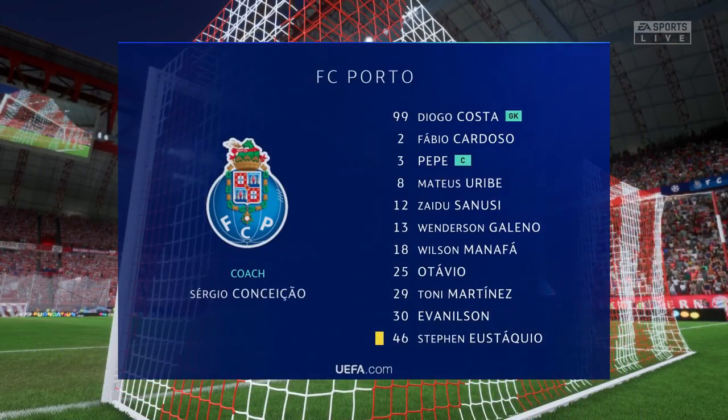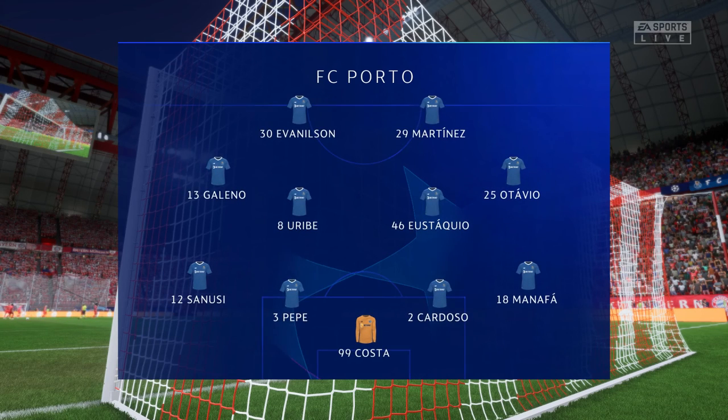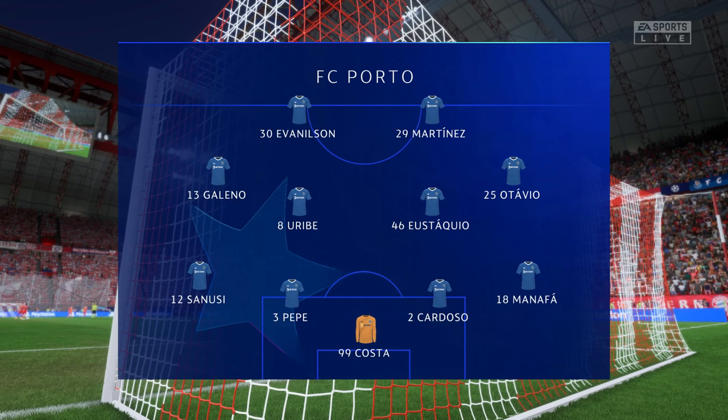And a look at the starting lineup for Porto. Well, it's the basic 4-4-2 formation, but played well, it can be really effective. And key to its success are the wide midfield players. They have to be fit, they need to be able to run with the ball, and they need to double up with their fullbacks. It's a really tough role for them.